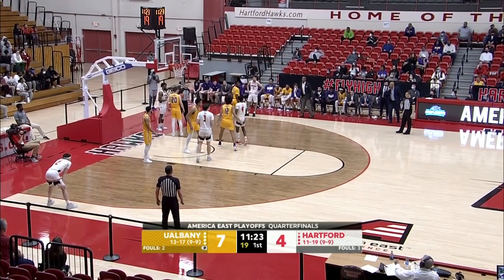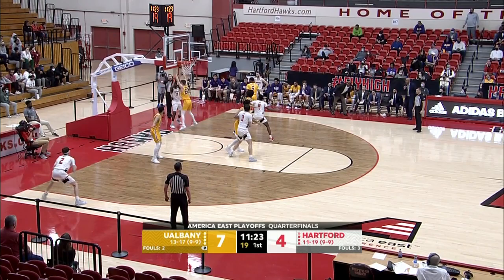Moses Flowers gets back in for Hartford. A really small lineup on the floor here for Hartford. They essentially have no big. Shriver and Williams are the biggest guys on the floor.